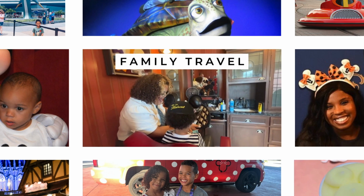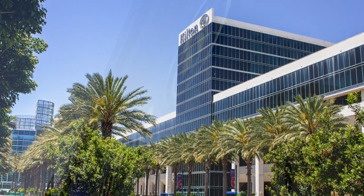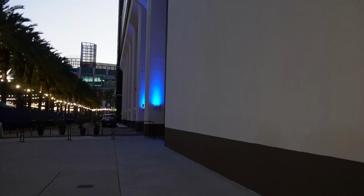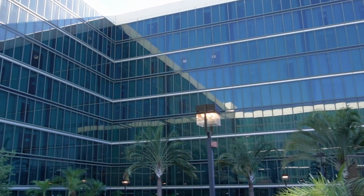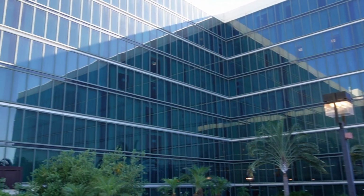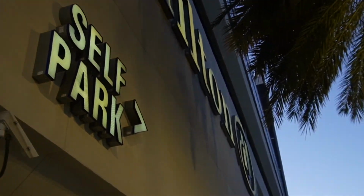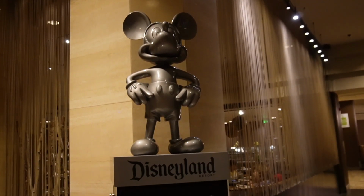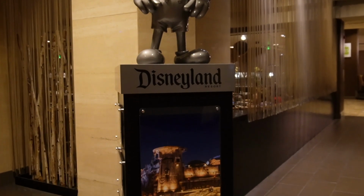We just returned from Disneyland Resort, and for the first half of our stay, we stayed at the Hilton Anaheim, and I am here to break down all of the goodness about this resort. It is perfectly located if you are a D23 member and you attend the D23 conference. It is right next door to the Anaheim Convention Center. There are tons of amenities here. There is self-parking. They had everything you need if you are planning on heading to Disneyland, and so I will break it down for you in this video.